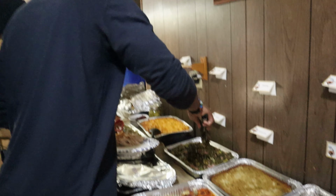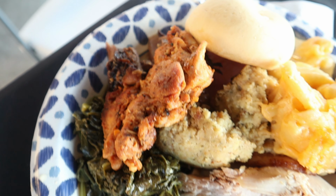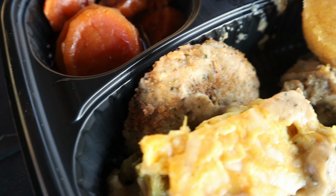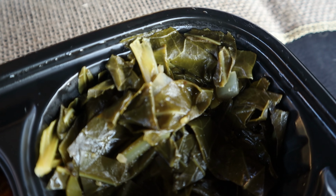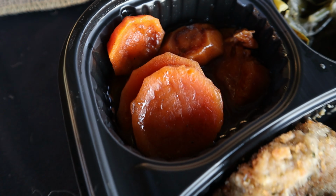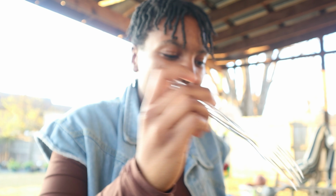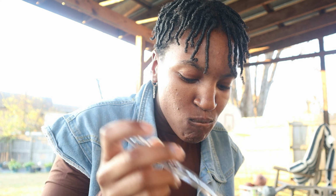Oh, your hair was cute though. Gobble, gobble. Y'all, look at his plate. And I know he's gonna eat all of this. And y'all, this is my vegan plate. This is mac and cheese, dressing, cornbread, tender greens, and yams, I believe, or sweet potatoes. Are you worth? 8 out of 10. Today.